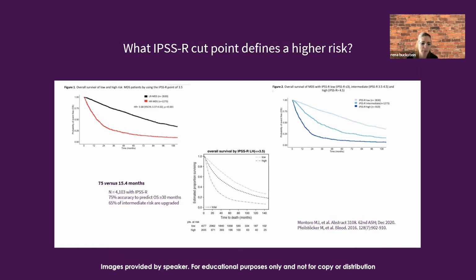And that's been replicated in a separate group of patients from Spain with 4,000 patients included who had an IPSS-R. And they defined high risk as somebody who has a survival of less than 30 months. And they found, again, that this cut point of 3.5 has an accuracy of 75% to predict who's going to live less than 30 months. And in their model, 65% of intermediate risk patients are upgraded to what's considered high risk. So I'm just going to pause right here and ask my co-members, clinical physicians who treat MDS, whether they themselves agree that this cut point of 3.5 is something they pay attention to in the clinic.